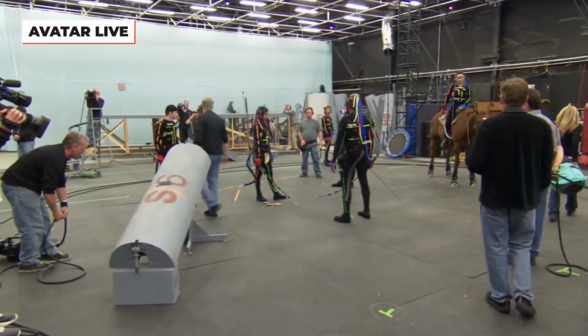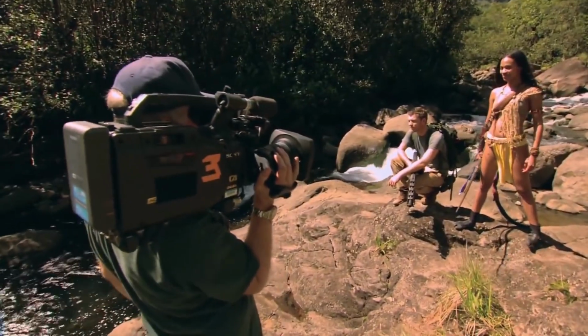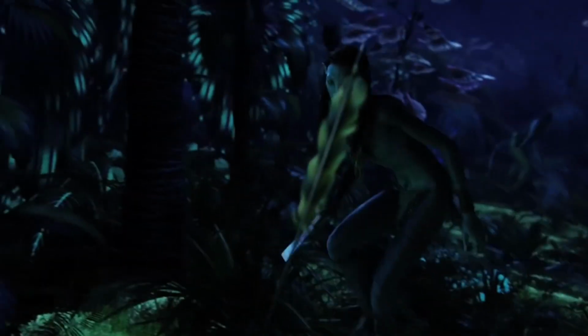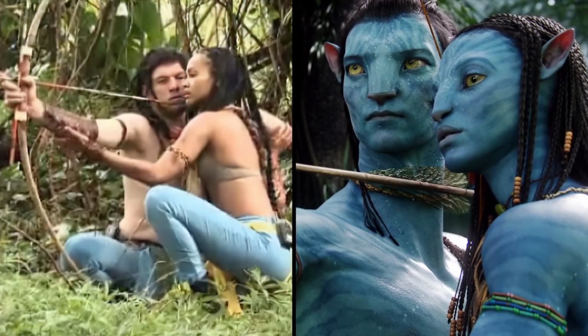Before the motion capture work was done for Avatar, Sam Worthington and Zoe Saldaña filmed without their suits, half naked in Hawaii. This would be done so James Cameron could know how to plan all their scenes that would need motion capture, such as the bow and arrow scene.